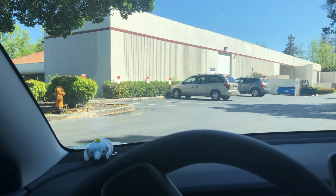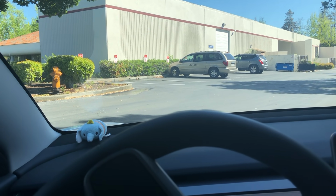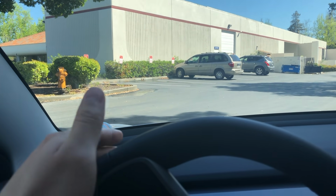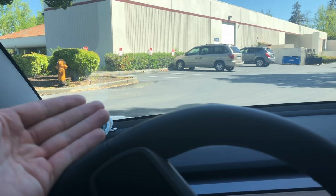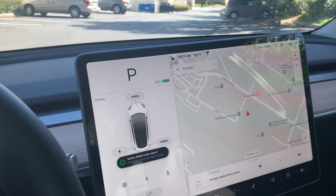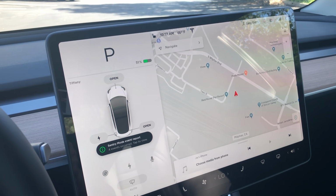All right, so we're sitting in the driver's seat right now, and unfortunately I don't have a GoPro, so this is going to be the point of view experience with my iPhone. So what you'll notice is that there's no instrument cluster in front of you. All you have is the open road and your steering wheel. And then on the right hand side here is where your touchscreen is. This touchscreen is where you control over 90% of the car's functions.